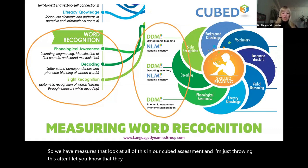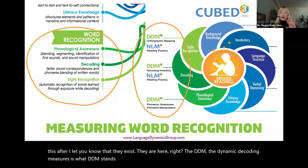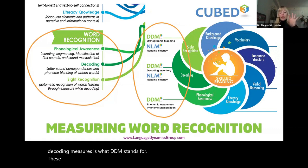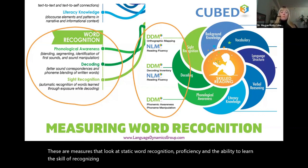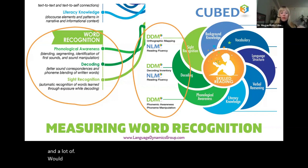And I'm just throwing this out there to let you know that they exist. They are here, right? The DDM, the dynamic decoding measures, is what DDM stands for. These are measures that look at static word recognition proficiency and the ability to learn the skill of recognizing words, right? So we can look at that. There are a lot of assessments and, I would say, instructional tools like UFLI that are available out there that really look at these skills here.